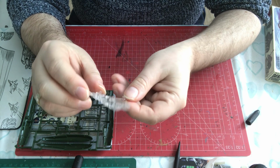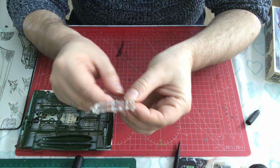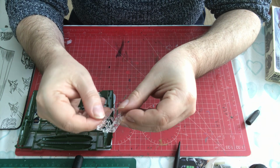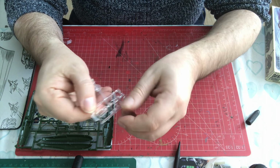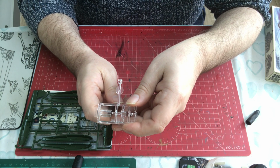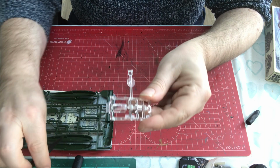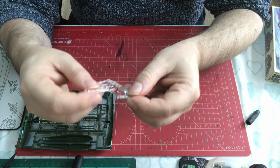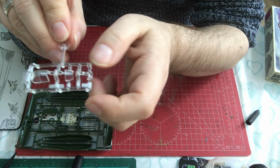So we have one clear sprue with three canopy sections. The plastic is pretty thick, but actually not too bad. There is a bit of distortion in it, but again, that's not too bad either. And it's relatively clear. I've seen worse. I've definitely seen better as well. That's not bad. That's not bad for 40 years old, 39 years old.